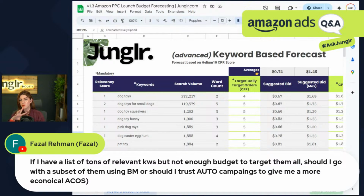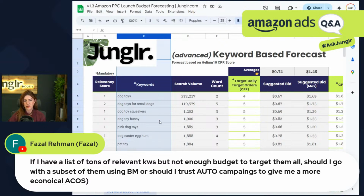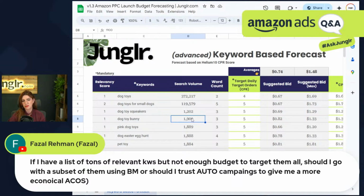Anyway, that's what I would do: how crazy are these clicks? What can I afford to do? And then that's going to shape my subset. So my subset is going to be shaped by how relevant these are to my product, and then how expensive they are. How relevant they are to your product is more of a manual process. So, for example, dog toy bunny has a decent search volume, right?